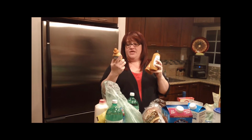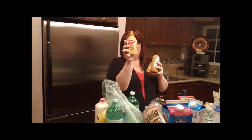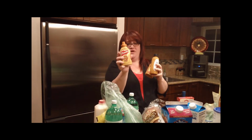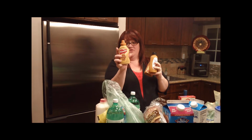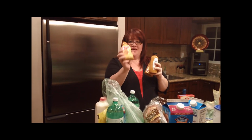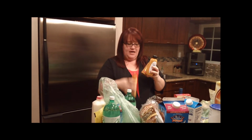French's makes a really good honey mustard. This is 0 points for a teaspoon. And I think really you could have like a cup before it's considered a point based on the calories or the carbs. So this is really good. I like to dip my pretzel nibblers in here.